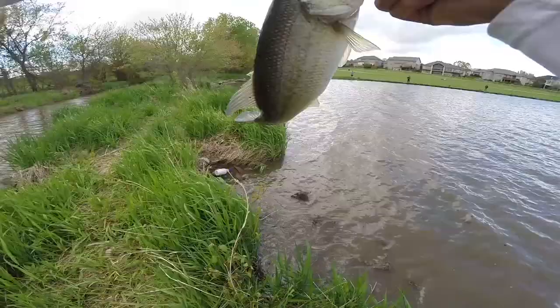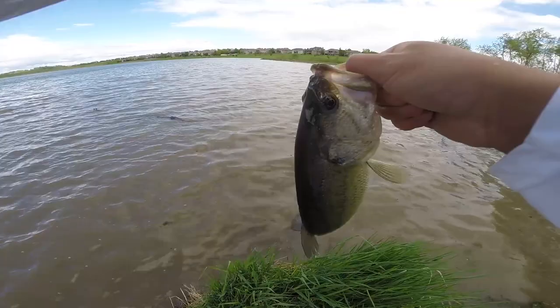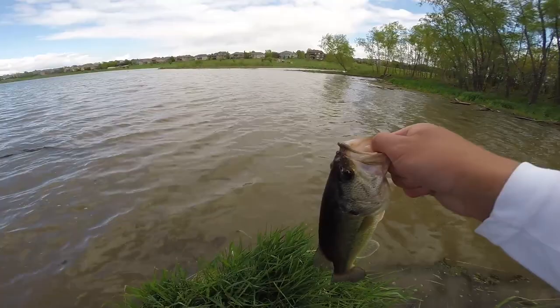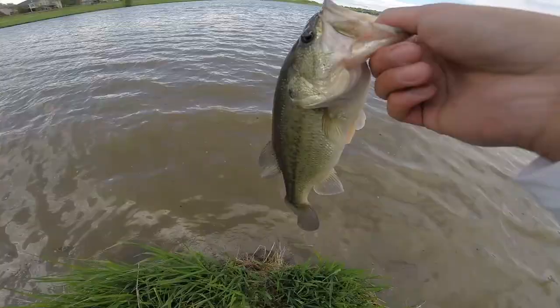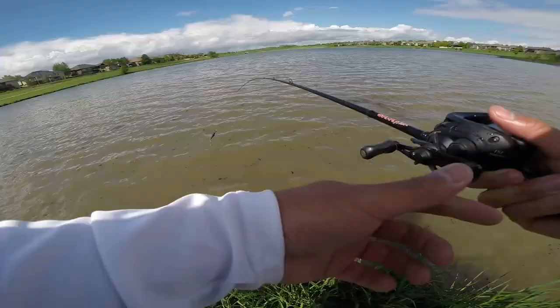I don't know how much you guys can hear me, but it's super muddy right here. Like, it looks like chocolate milk. I'm throwing the black and blue chatterbait, and there's kind of like the mud line. There's clear water about 15 to 20 feet in front of me. And I throw right where it gets clear and muddy. And that's where this guy was hanging. So that could be something, but finally got a first fish of the day. That's awesome. See ya.